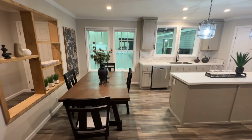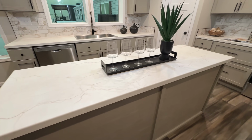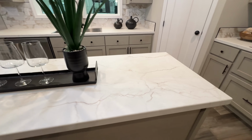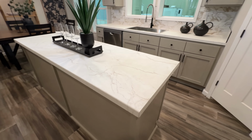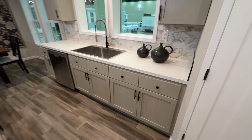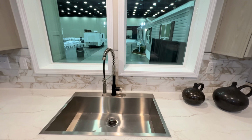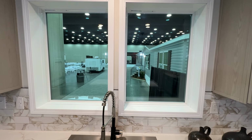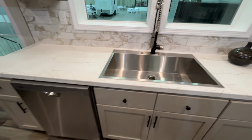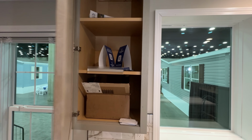So dining room right beside the kitchen, and then we've got the prep island here. If this is something that you wanted, I'm guessing they could put an overhang on this so that you could have bar stools. It's not going to be an issue. Over here, we've got the sink with the two windows above, some more show homes over there, and then the dishwasher down here. This is where I would put glasses. Not that anyone asked or cares.